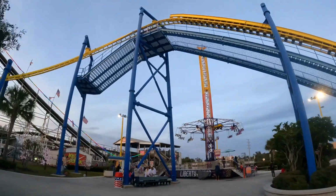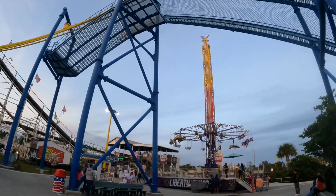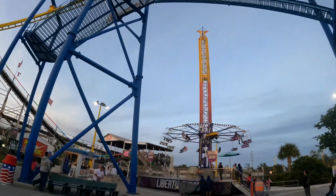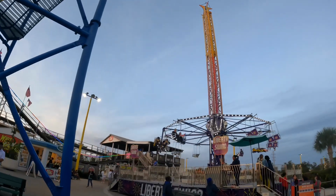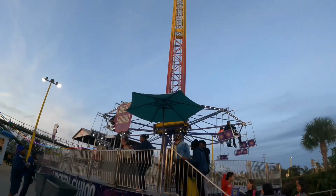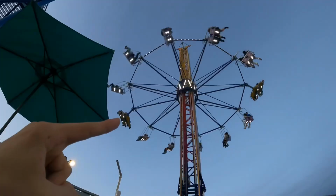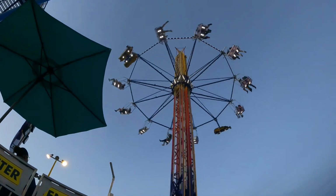Something we want to do real quick is this chair swing ride called Liberty Swing, and what makes this so unique is there's actually a few seating arrangements where you are on your stomach, kind of like a flying coaster. I really have never seen something like this, and so we definitely needed to make sure we tried this out, because what in the world? Look at that. There it is. That's what we're about to ride. Very weird.